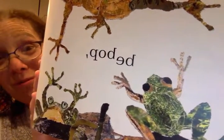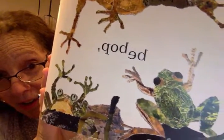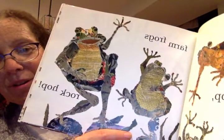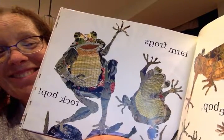Since your main friend is Kermit. And that is ribbit. Ribbit! Frogs. Farm frogs, rock hop, hip hop, bebop, farm frogs, rock hop. Could be toads too. Oh, those are really cute pictures. Look at them with their hands. Whatever you call them. They really do look like they're bebopping. These are great pictures. This will be fun to read in person when you're a little past the stage of tearing it apart, putting it in your mouth.